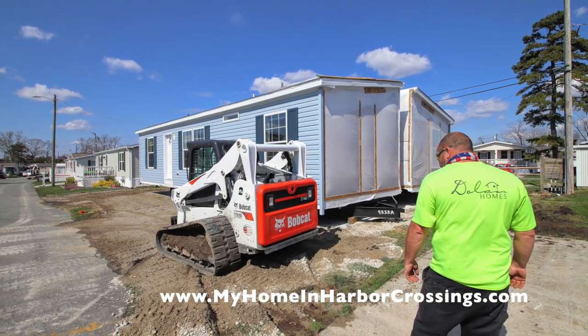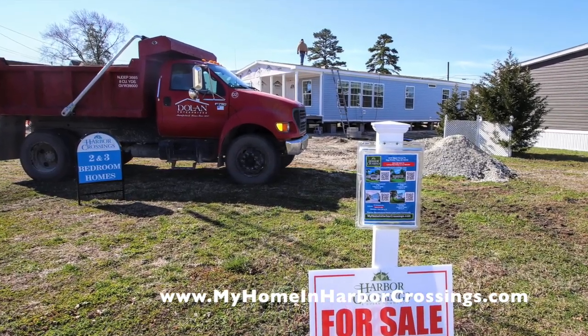And this is again another house that we've built in the community. Another one also.